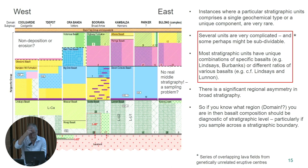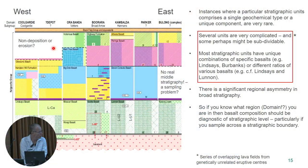Okay, so things that we can see straight away with the barcode: we can note straight away that instances where a particular stratigraphic unit comprises a single unique geochemical unit are very, very rare. Bent tree basalts, one example. So if you come across anything like that and you just happen to be in the Ora Banda region, then it's pretty much a foregone conclusion.